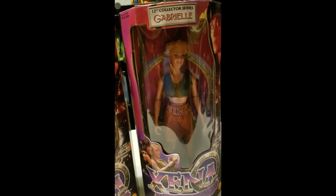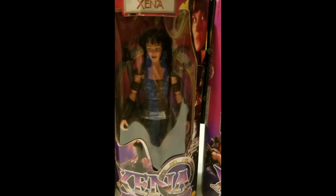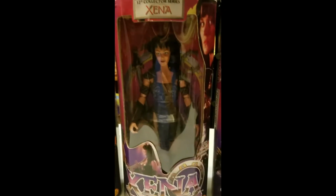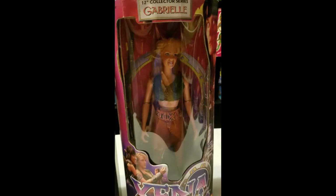This and Hercules, The Legendary Journeys with Kevin Sorbo. But I love Lucy Lawless. I think she was gorgeous as Xena, and I've seen her in Spartacus, if you guys have seen that show. She's been in other stuff too, but those are my two favorites with Lucy Lawless. But yeah, definitely a fan of this.